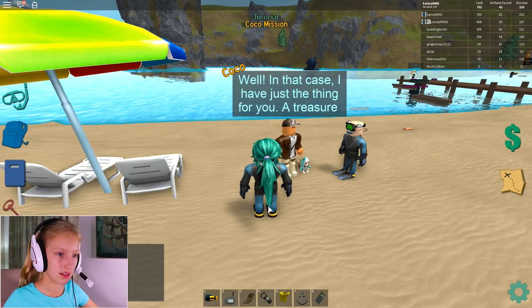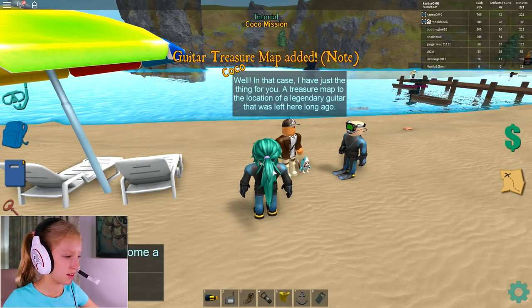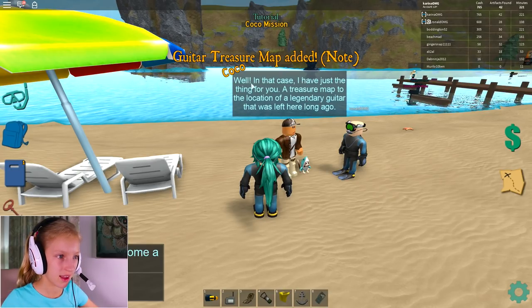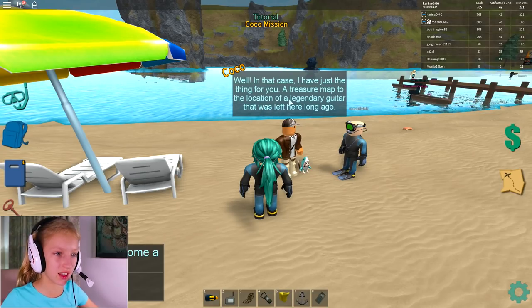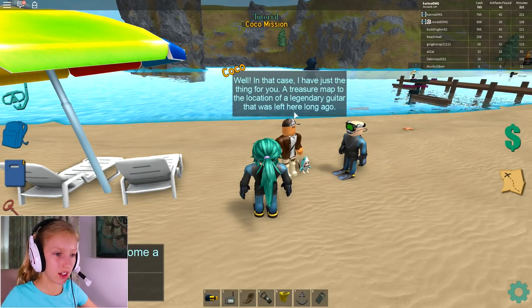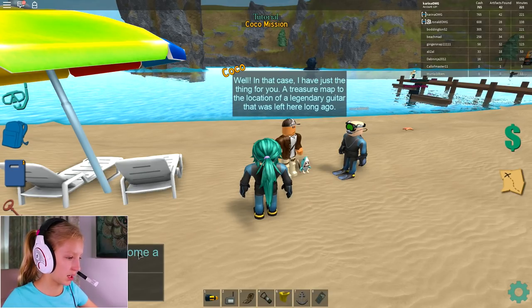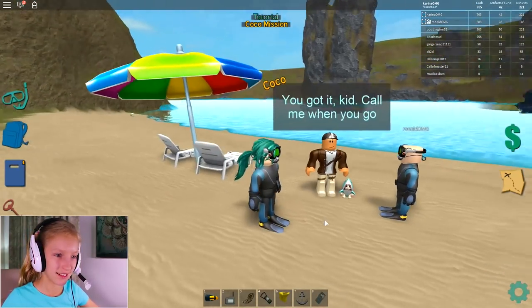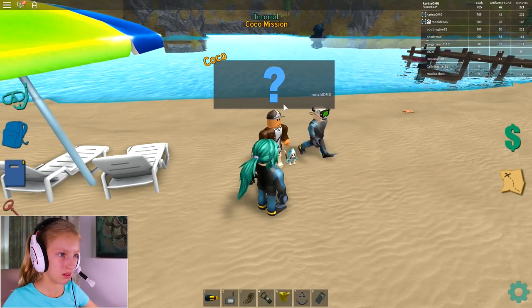Well, in that case, I have just the thing for you. A treasure map for the location of a legendary guitar, what was left here long ago. With this, I'll surely become a great musician. You got it, kid. Call me when you go Palladium.